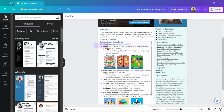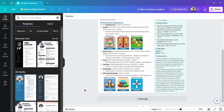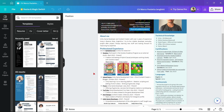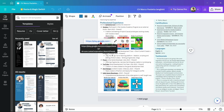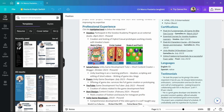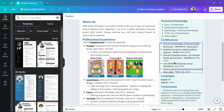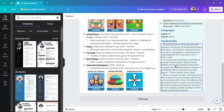Then right below that, your professional experience: which companies you have worked in, or if you haven't worked in a company, you can just write indie game developer, the years of that, and the games that you have created. Here also comes what I told you about publishing your games, because here I have links to my games on the Google Play Store. Anybody can click on this download button and they will be redirected to the Play Store, so that they will not only be able to see it, but also to play it. And then there is also some extra information, like the technical knowledge that I have, some certifications, the languages that I speak, and some testimonials.